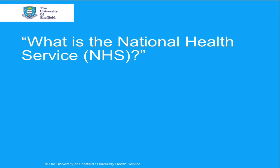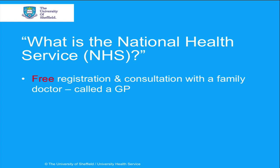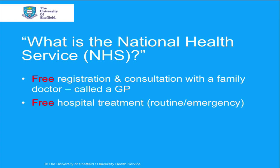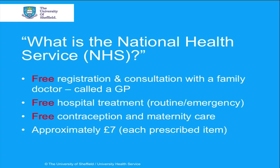The first question people ask is, what is the National Health Service, or NHS? If you are eligible for full treatment on the NHS, it provides the following: free registration and consultation with a family doctor called a GP or general practitioner, free routine and emergency hospital treatment, free contraception, which is birth control, and maternity care for pregnant women. And if you are required to pay for prescriptions, you are charged a standard price of approximately £7 for each medicine.